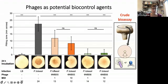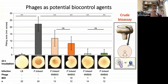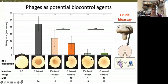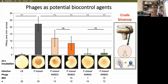These orange bars here represent Pseudomonas tolaasii with added Vicosa virus MB55, and the green bars here represent Pseudomonas tolaasii with added Vicosa virus MB56. MOI is multiplicity of infection, and you can see it's either 1 phage per bacterium or 10 phage particles per bacterium. There is no statistical difference between having 1 or 10, but it kind of looks like a trend. Obviously, we can't say there is, but it looks like a trend. But it definitely looks like adding phage, these 4 bars here, makes the pitting zone smaller than having no phage. So it's a promising sign.